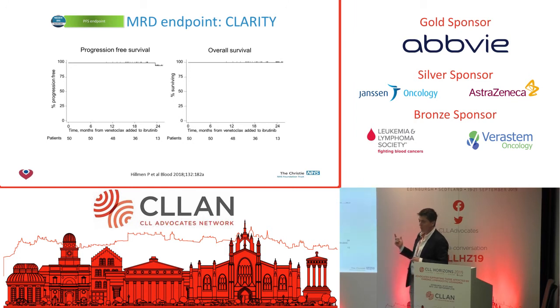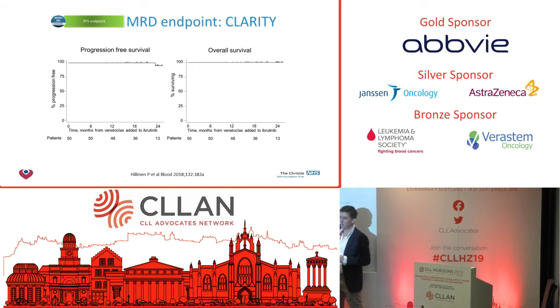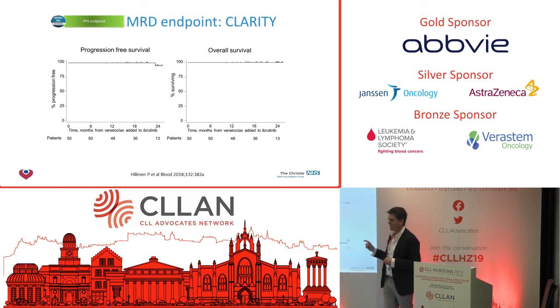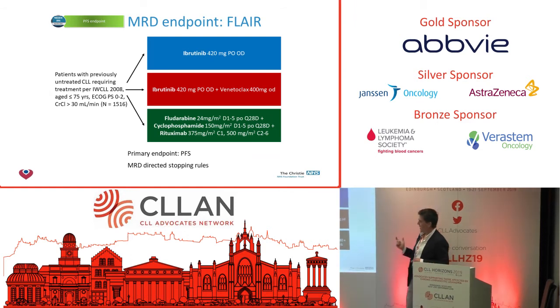And with short follow-up, and this is in relapsed patients, this is not in the front-line setting, follow-up is short, only going to 2 years. 100% of the patients were still alive, and almost 100% of the patients were still in remission. So it's clearly a very effective strategy. So this is something looking at a UK perspective, coming back to, well, we've already proved it. Ibrutinib's better than bendamustine rituximab, or it's better than FCR as shown in the ECOG study. It's something that I think we're still looking at in the UK.